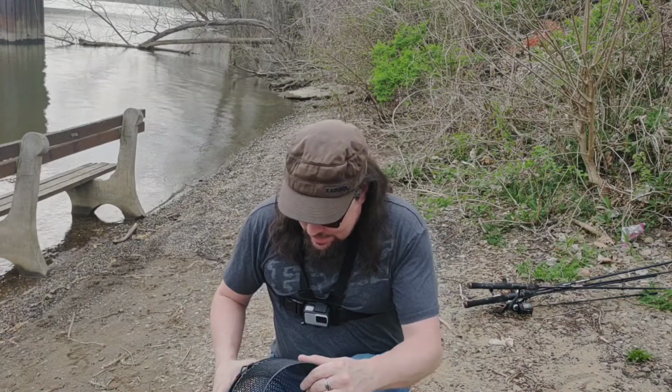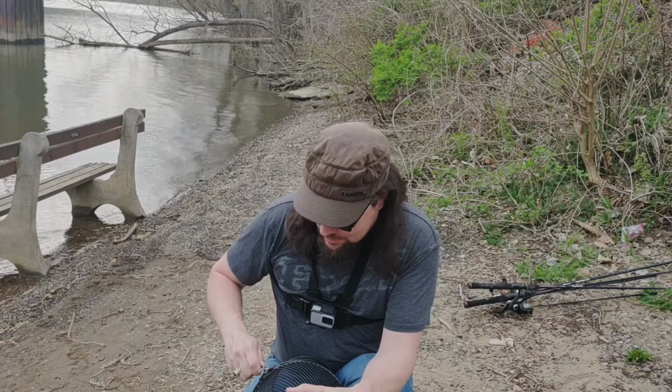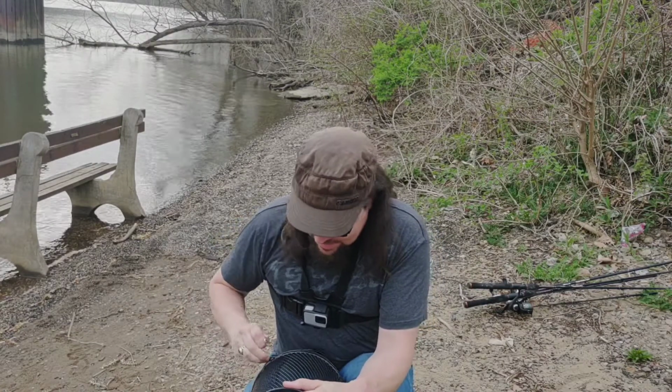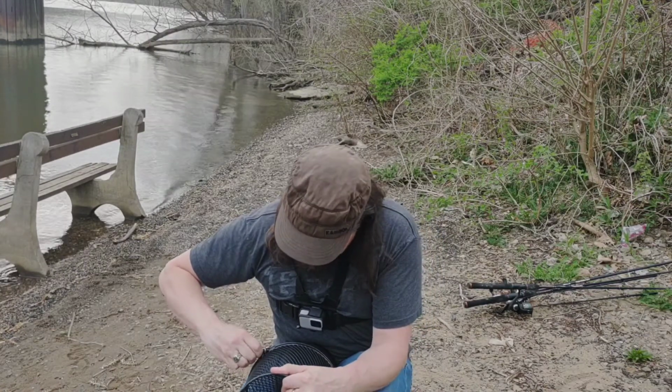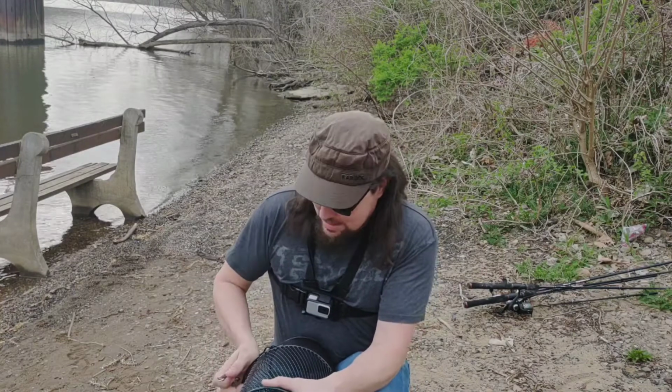I pulled in a ton of stuff from these rivers, both fish, cable, trees, anything you could imagine will come out of these waters. And honestly, they take a lot of abuse and just keep working. So I mean, there's nothing more I want from a reel.